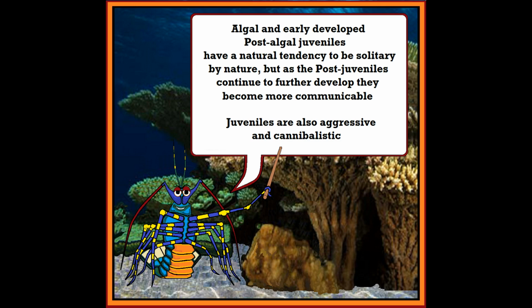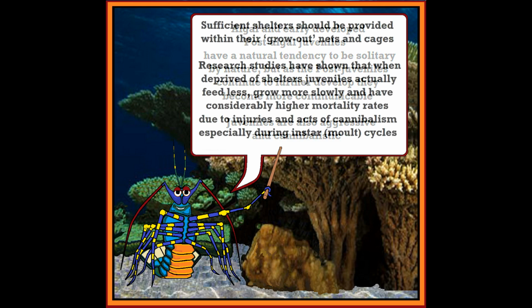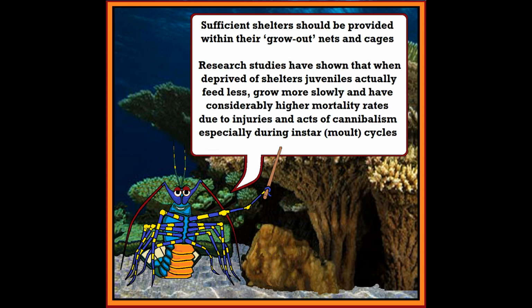Agile and early developed post-agile juveniles have a natural tendency to be solitary by nature, but as post-juveniles continue to further develop, they become more communicable. Juveniles are also aggressive and cannibalistic. Sufficient shelter should be provided within their grow-out nets and cages. Research studies have showed that when deprived of shelter, juveniles actually feed less, grow more slowly, and have considerably higher mortality rates due to injuries and acts of cannibalism, especially during instar molt cycles.